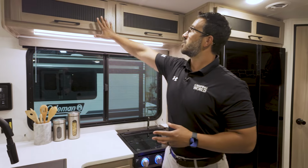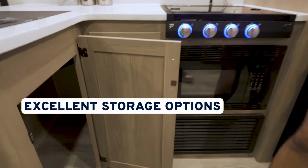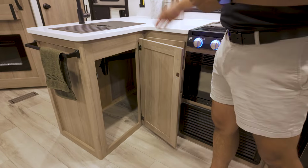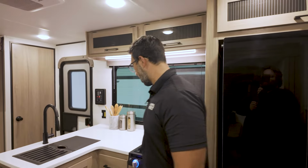Very well done. Storage right up top there and huge storage down below. Take a look at this. They made sure you have space for a trash can. On the other side, you will see a door, so that way you don't have to drag the trash bag all the way through. Go on the other side, give a little pull, take the trash out. You are good to go.